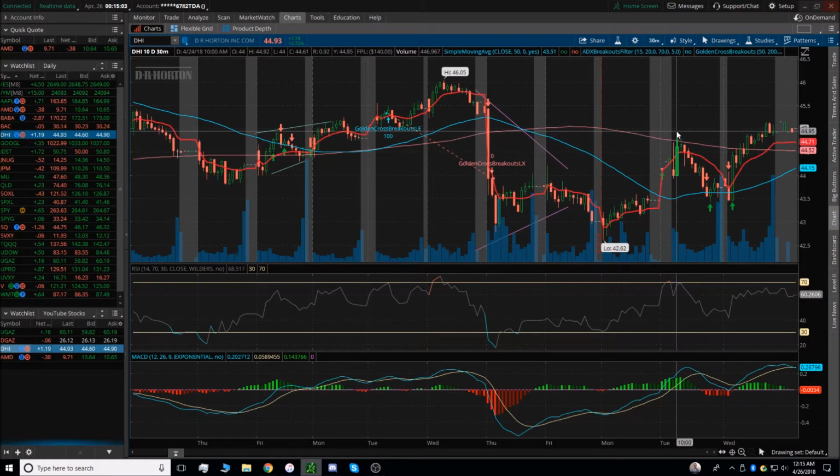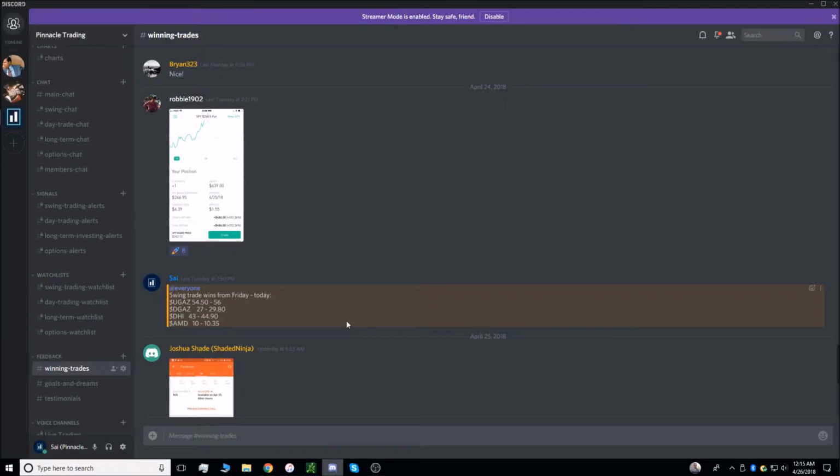So most of these usually hold for 1 or 2 days, maybe a couple days, or 1 to 2 weeks. That's usually what swing trading is. But a lot of these you can get profit when something's oversold like this. Sell on the spike next day, get that profit, and enjoy the day. So ran all the way up to the 44.80, 44.90 area. Profits were alerted right there.